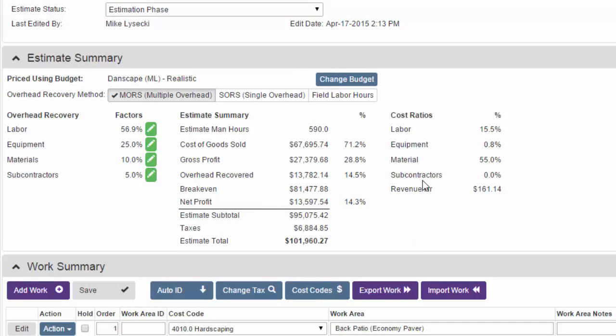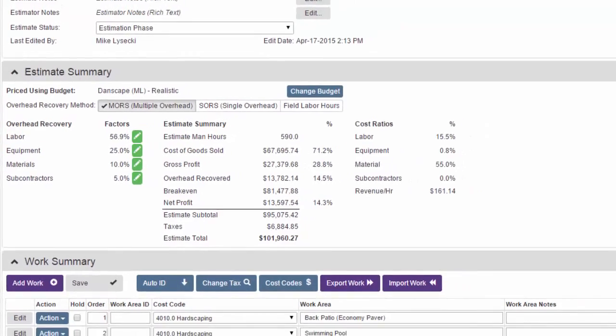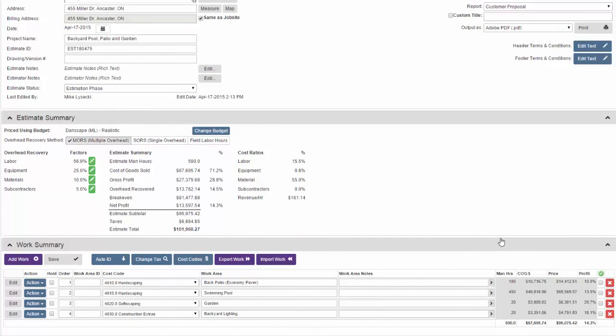Down here, I'm going to get the estimate summary, which is going to break down all the financials of the estimate. It's going to show me the budget I'm using, the overhead recovery method I'm using, how that overhead's being recovered on this bid, and then all kinds of information about the cost of goods, the gross profit, the overhead that's being recovered, and then our ratios of labor, equipment, materials, and subs. Really important here is a ratio called revenue per hour, which is how much total revenue this job is earning per man hour estimated. Basically, we take the total price of the job and divide it by the number of man hours in the job. The more revenue per man hour you're doing, the more sales you're getting for each person in your company. And the better the revenue per hour, the more likely I am to be excited about winning the job.